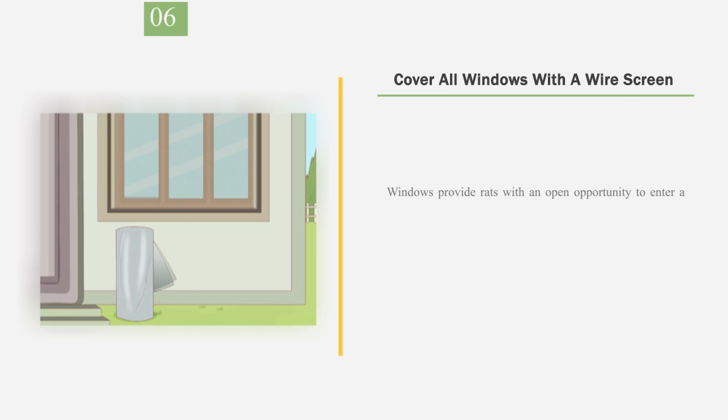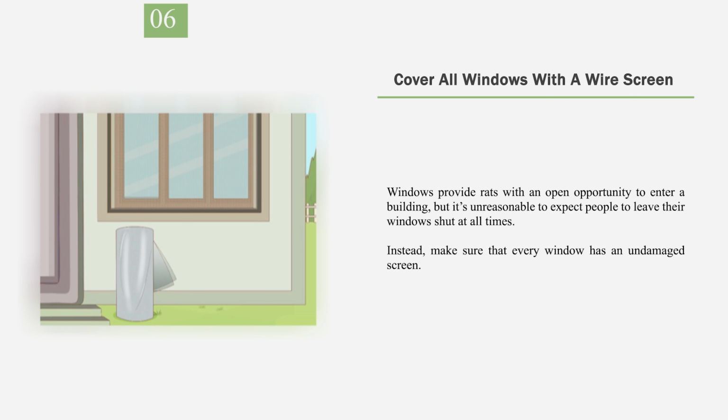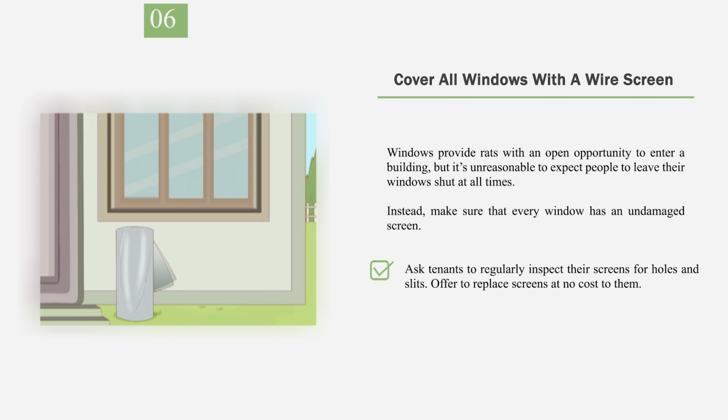Number 6. Cover all windows with a wire screen. Windows provide rats with an open opportunity to enter a building, but it's unreasonable to expect people to leave their windows shut at all times. Instead, make sure that every window has an undamaged screen. Ask tenants to regularly inspect their screens for holes and slits. Offer to replace screens at no cost to them.